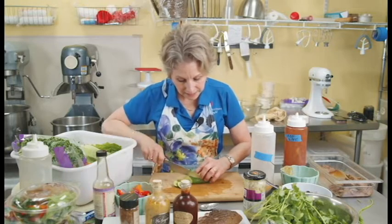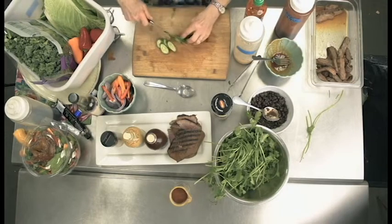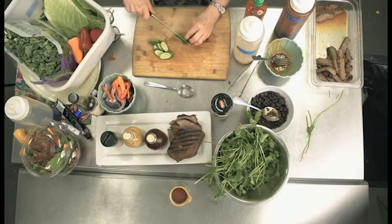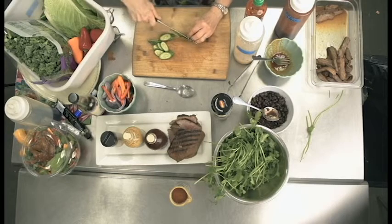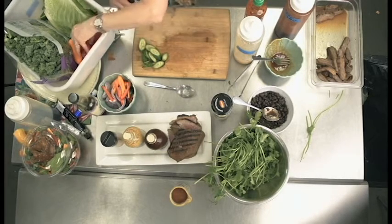It's really nice to cut them on an angle. Gone are the days that we have all the little carrot rounds and cucumber rounds. Make them pretty and interesting by cutting them on the edge. So I'm just doing a diagonal that gives it a really interesting edge. Same thing with my peppers.